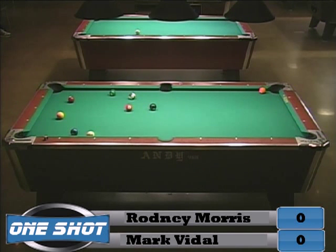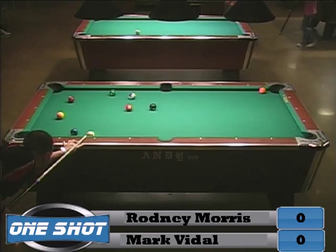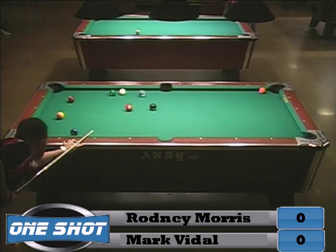Congratulations to Megan Thorns, 4th place in the sportsman division. Semi-final in the sportsman. We're going to go to table 10. Matt Bowen, Mike Kosnewski.